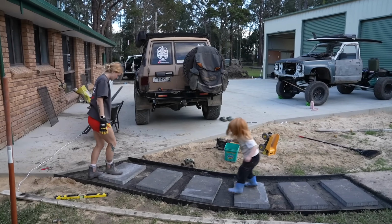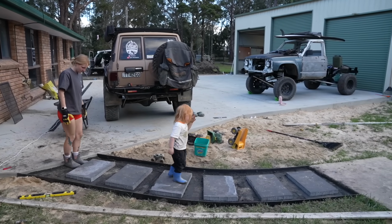That's her. Now we'll start bringing our river stone over and filling the gaps.